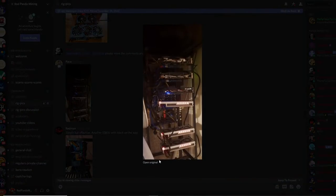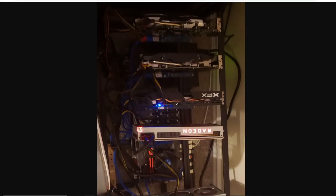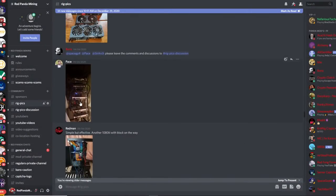Next up, we have Mr. Pace. Let's open this up. Okay, Pace, you have an 8 GPU Veta frame. I see some beautiful Radeon 7s, and you got some XFX 580s. And I don't know what GPU this one is. It looks like an MSI Armor 570 or 580, one of those two. That looks good. Pace, thank you so much for the pick, man.